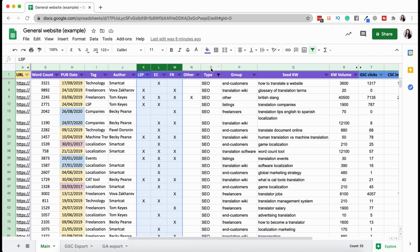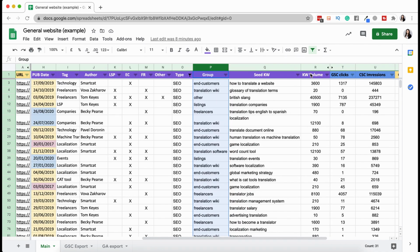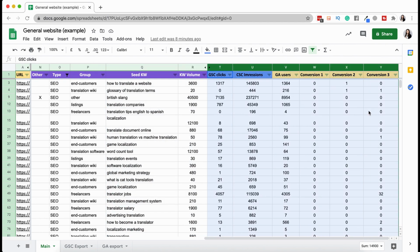The type of content, SEO in this case. The groups, we can create in fact different clusters to help us create a more organized distinction between all the content that we have. And here are the most important metrics. The keyword volume, which is our main target keyword, what type of volume does it have?